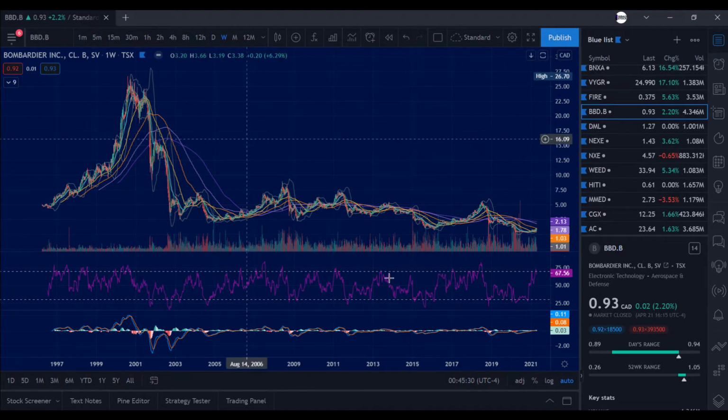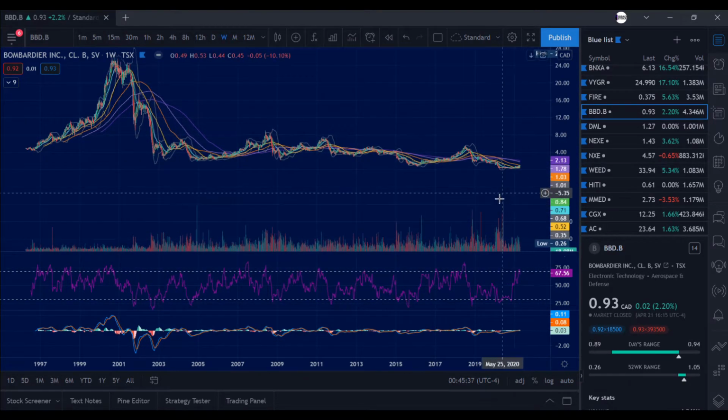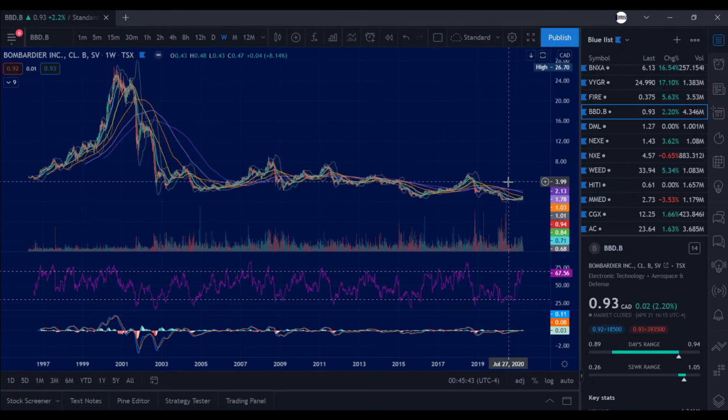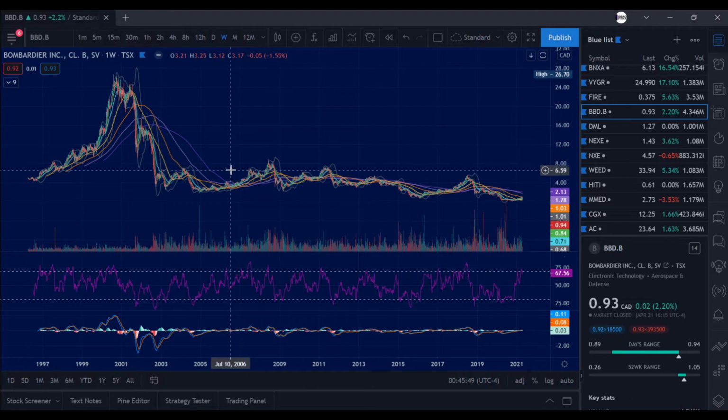And this chart looks terrible. Doesn't look great. Okay. The most interesting thing I've seen, though, is this huge volume spike over here right near the lows. So that could signal, you know, maybe things are changing, but this is still a brutal long-term chart. So, does this look like a good long-term investment? Overall, right now, no, it doesn't. Okay.